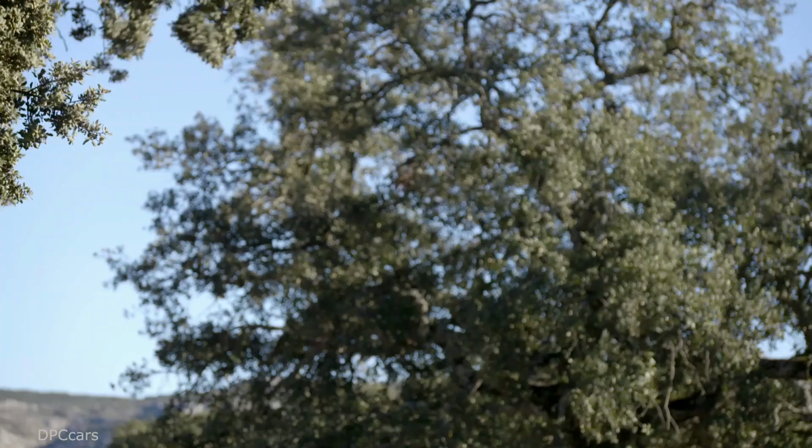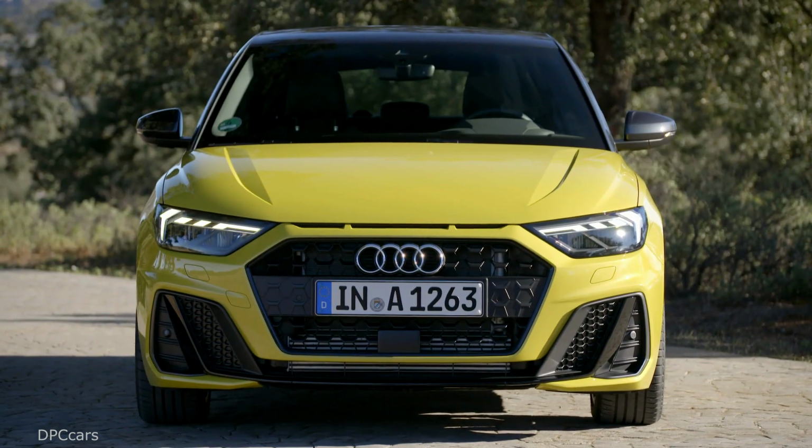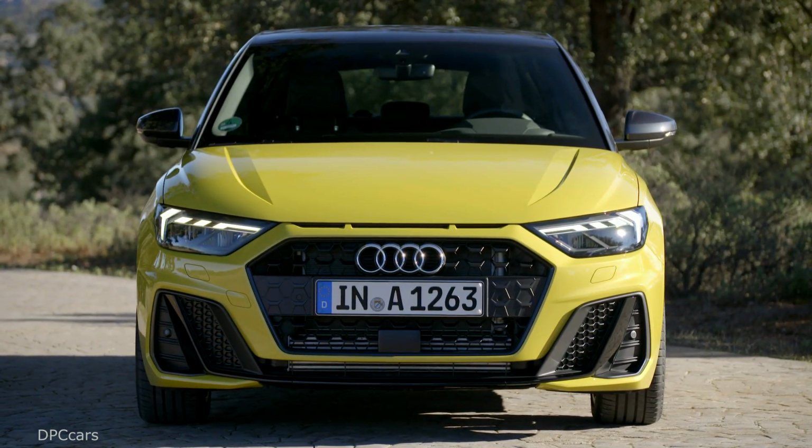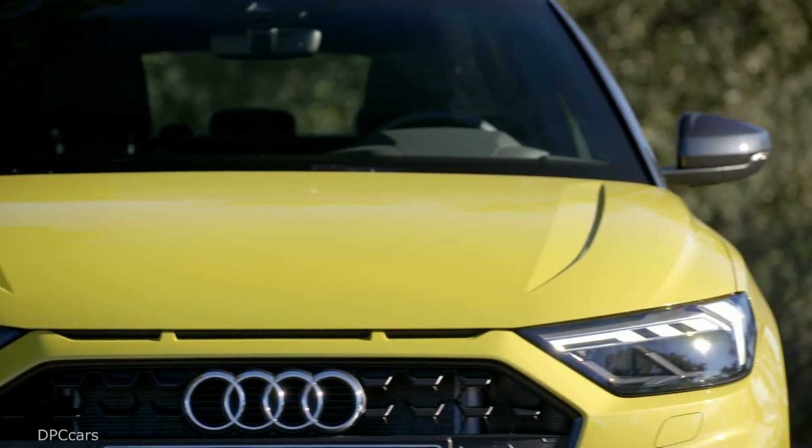The sportiest interior in the compact class. That was the stated aim of the design. The interior is accordingly driver-focused with its emotion, customization, and design.